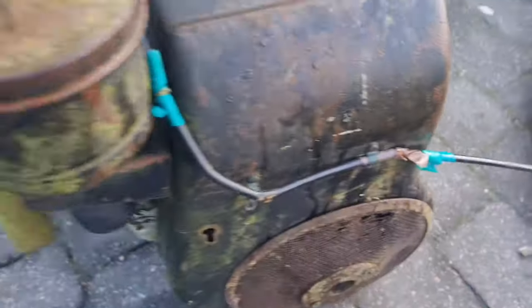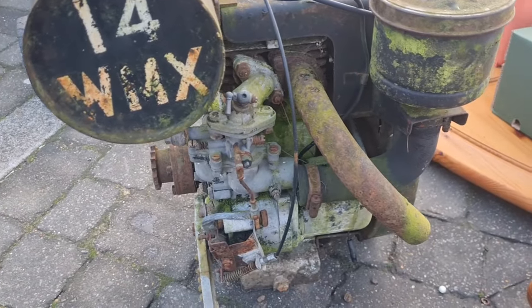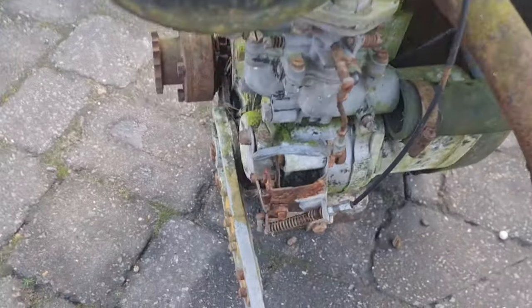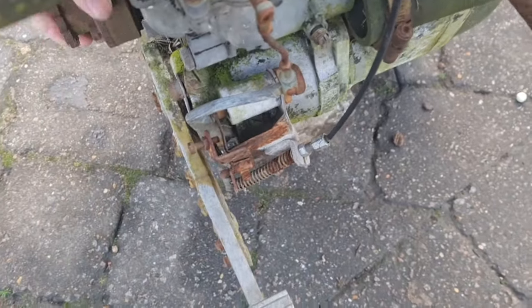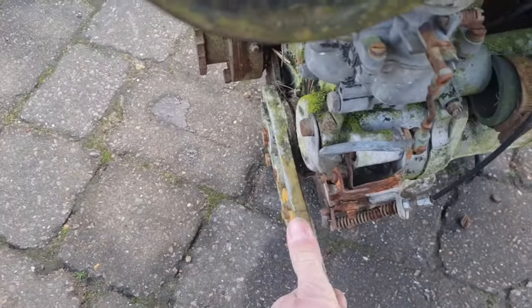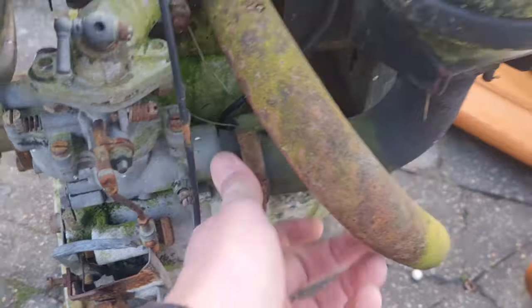That looks Villiers on the bottom to me. That's a bloody Villiers. And that looks like it's got a kickstart, which is 100% seized up. Look at that. That's a Villiers. Right, the engine turns, but the kickstart is seized. Air filter pipe, she's half off, but she's there.